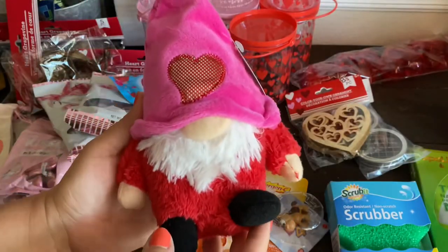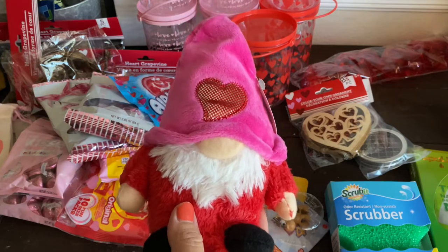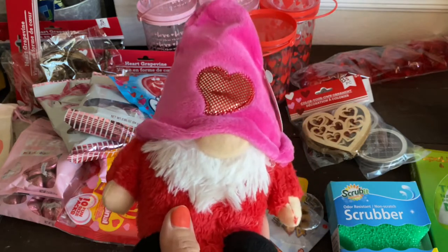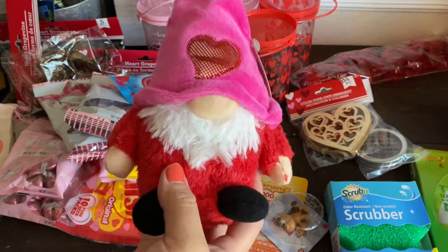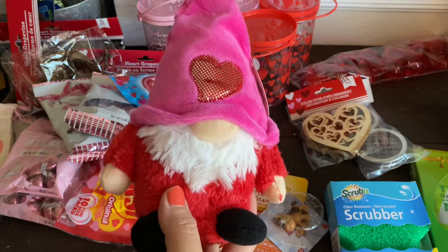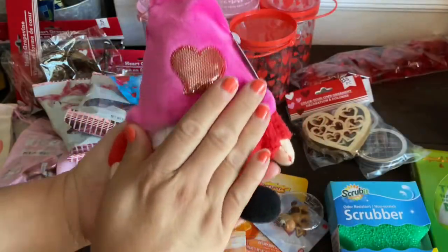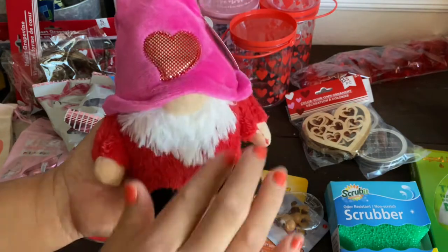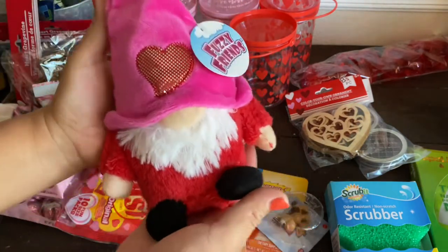With those things, I went ahead and picked up this cute little gnome. I don't do much Valentine's decor, but with all these things that Dollar Tree is bringing, it's just making me buy decor from Dollar Tree and decorate my house with more stuff all over the house. So these are really cute. You saw the gnomes from Christmas, and those obviously were much bigger, but these are tiny and cute.